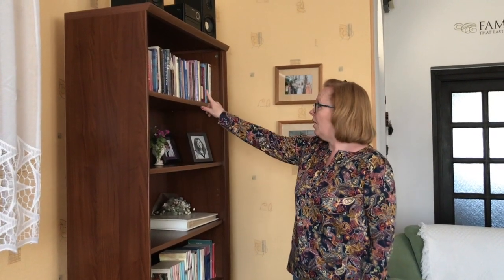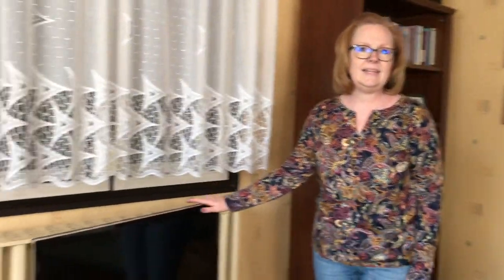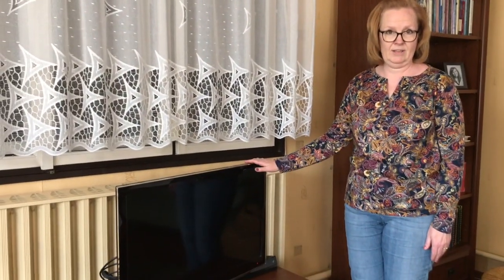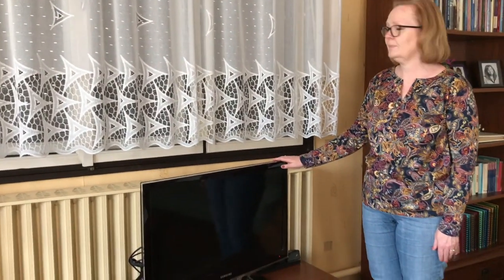There is a bookshelf in my living room. There are books. There are many books in my living room because I like to read. There is a TV in my living room.